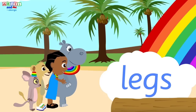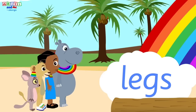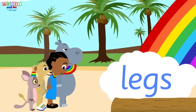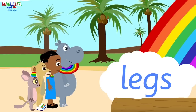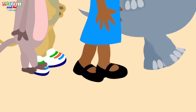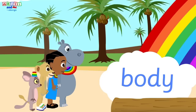Legs! Legs? Yes! Remember, you use your legs to run and jump. Let's remind Akili which body part we use to run and jump. Legs! Good job! And what's the next word, Happy Hippo?